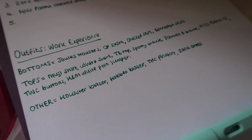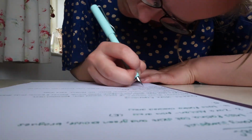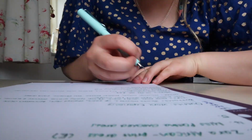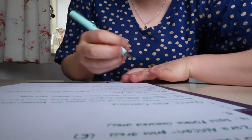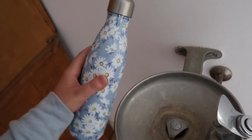Okay, I have now gone through and just written a list of outfits and items that I could wear for work experience. So that is everything there. I've packed my bag and I've also had a shower, as you can see. I'm just going to quickly go fill up my water bottle and then I'm going to show you what I've packed in my bag for work experience.